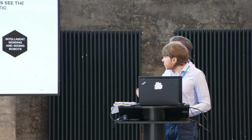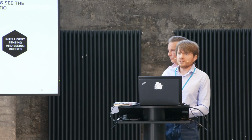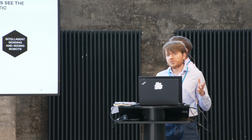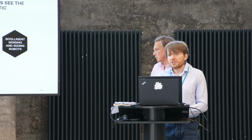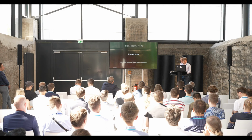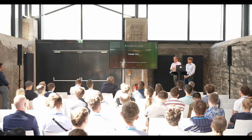In our future work, we want to rely more on learning and self-learning, so that the robot can adapt its motion based on previous experience and can easily change from part to part without any additional programming requirements, just by learning itself. Thank you for the presentation, and if you have any questions, I'm free to answer.